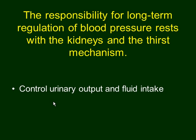So the kidneys are going to help regulate long-term. The kidneys can't work as fast as the sympathetic nervous system. They take time. Because you're making this urine, you're slowly pushing this pre-urine through the tubules. It takes time to adjust it. It's not a fast response.